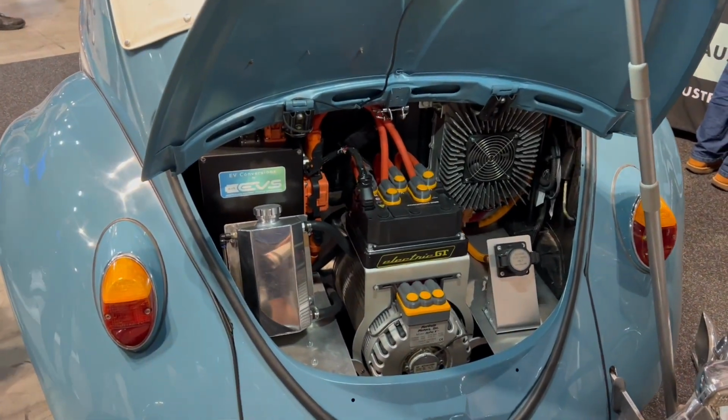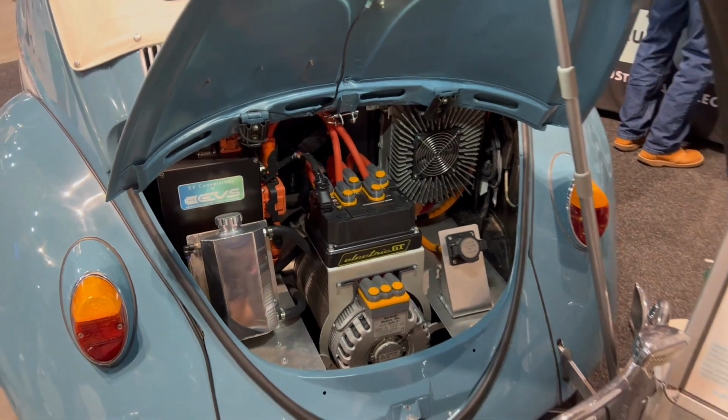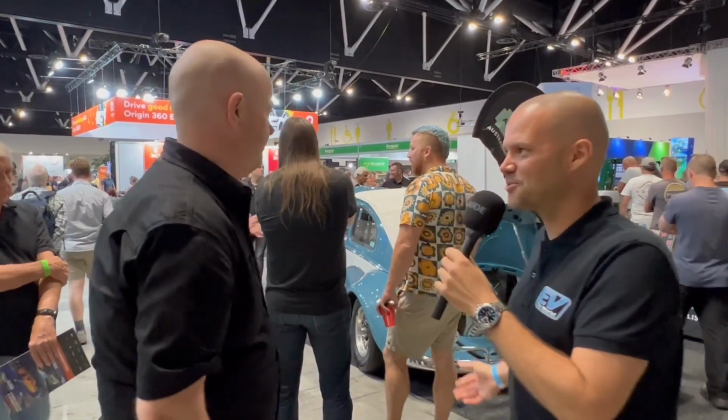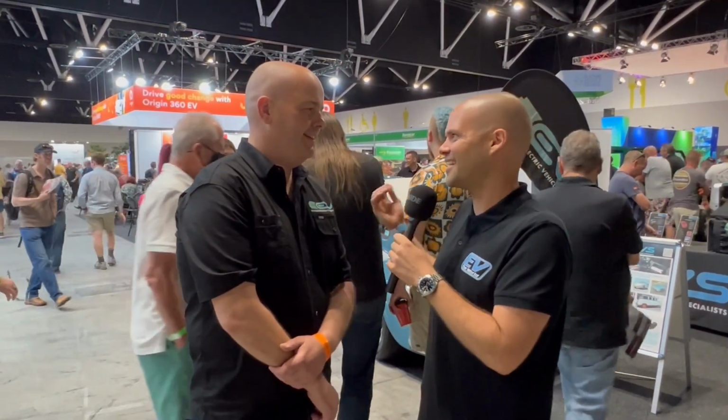You don't have that noise that the old Beetles used to have. You don't have the vibration or the smell. But you can just drive along, get the radio on. It's just a beautiful cruising car, and the amount of looks that you get, especially when you can't hear it, is fantastic. Absolutely. I can imagine, because I think most people associate a Volkswagen Beetle with the dak dak dak dak sound. So yeah, I understand that would be amazing. But the job you've done is beautiful.